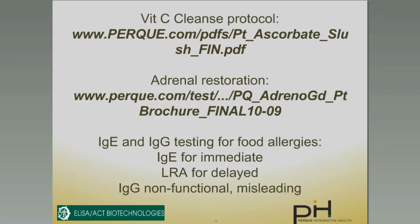In contrast, LRA for delayed tests, the lymphocyte response assay for delayed allergies, can determine the food or chemical environmental substances that are inducing burdens on the immune system, and that puts them in contrast to the IgG tests, which are non-functional and can be misleading.